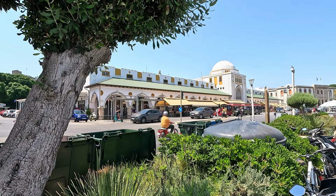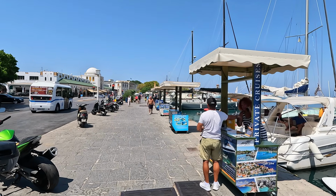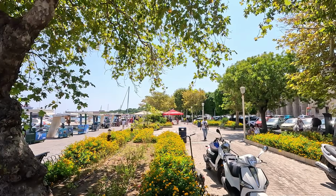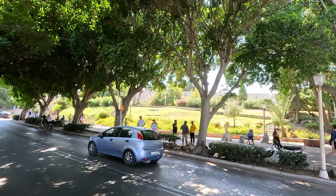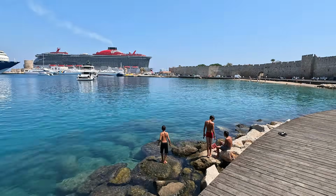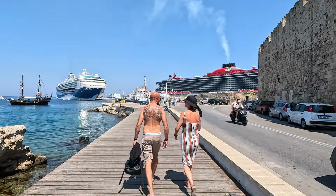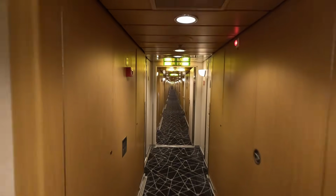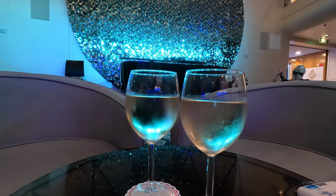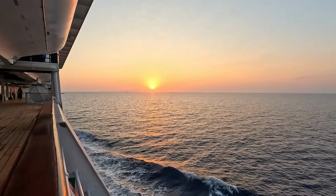Sadly, at this point, I overheated and had to go back to the ship. But do note, this is the area where boat tours go from. It was another bottle of water for me and a walk back to air conditioning, otherwise known as the ship. There was more in Rhodes Town we wanted to show you, but that will just have to wait for another time. We had a ship to get back to. Thankfully, it's only a short walk, and after a lovely cool cabin, a good meal, and of course a restorative glass of wine, I was right as rain and up for a stunning sunset.